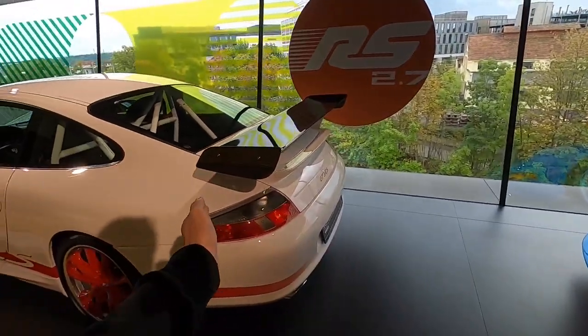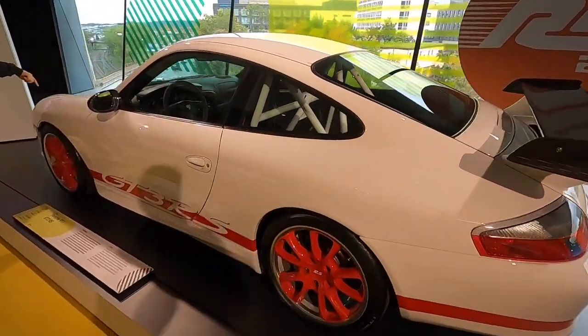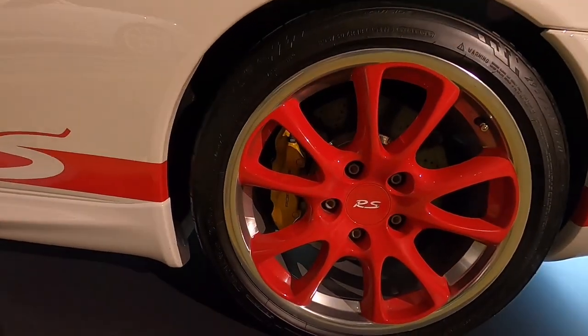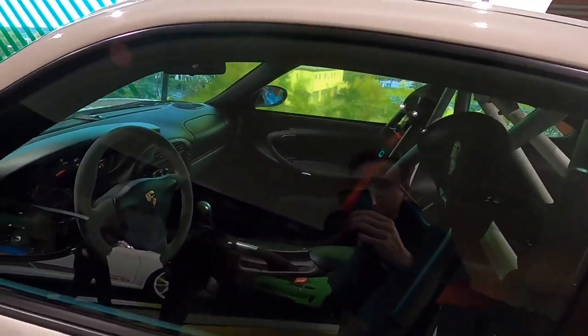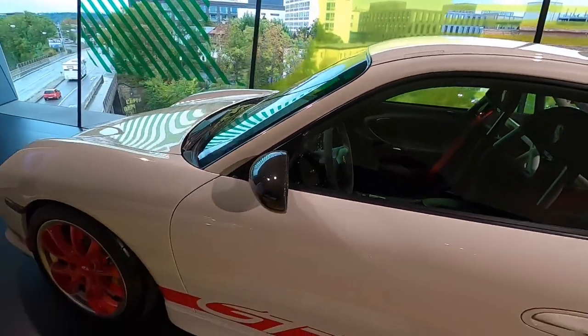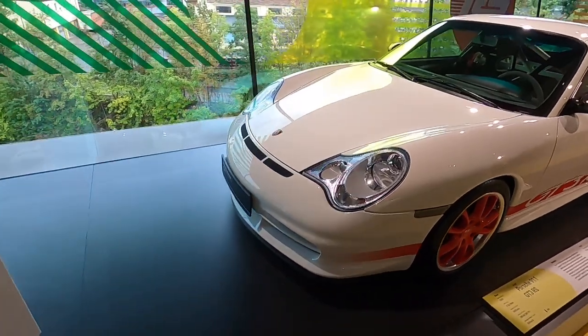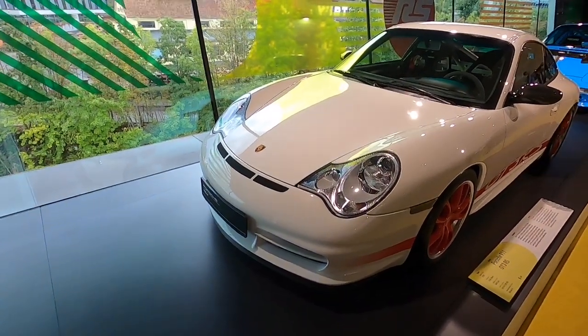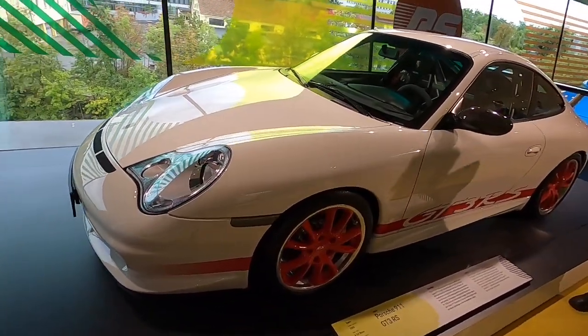And last but not least, 996 GT3 RS with PCCBs on it. Half cage, Club Sport. Look at that wheel too, Alcantara wheel. Oh my gosh. Oh, it's a DOT 2 too. Yeah. Beautiful. I don't know if I've seen one of these. I think I have, but that is crazy.